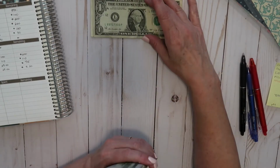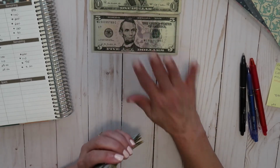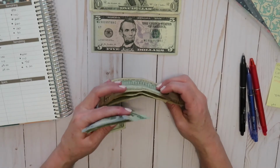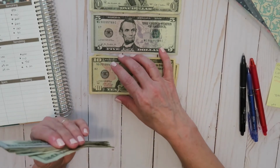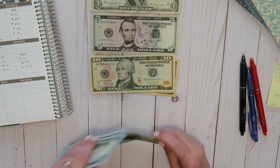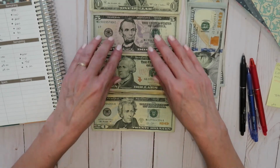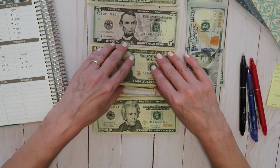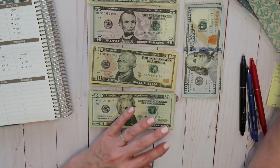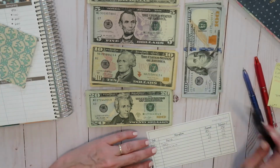And I also round up. I don't know if you noticed that on my bills and on my things. I always round up. I never want to deal with change in here, just because it makes the math so much harder. Okay. So the first one we're going to do is groceries. We're going to put in 187.